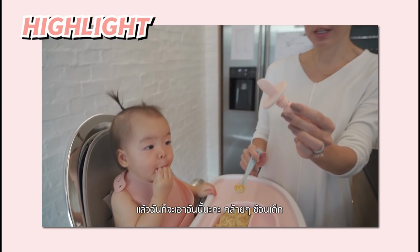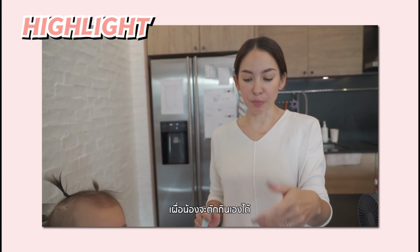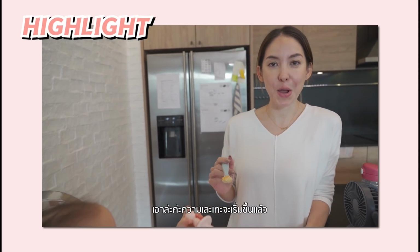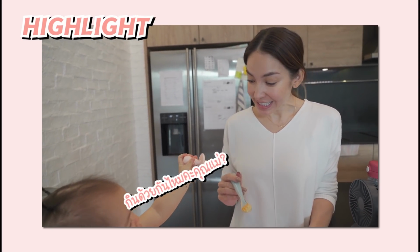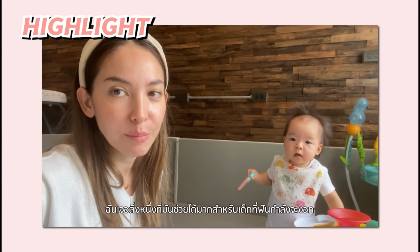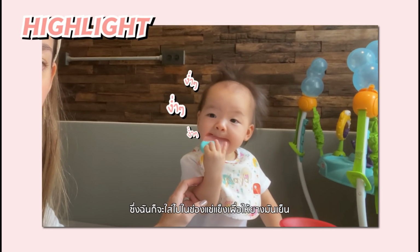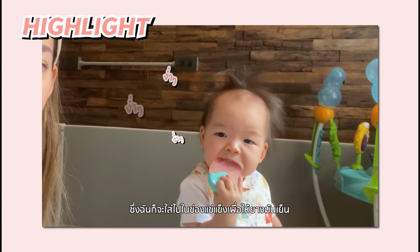And then I get one of these baby spoons and I just leave it here for her because she likes to play around with it and make a real mess. Yes! Thank you. So one thing I found really helpful for teething babies were these little things here that I can put in the freezer so it cools their gums.